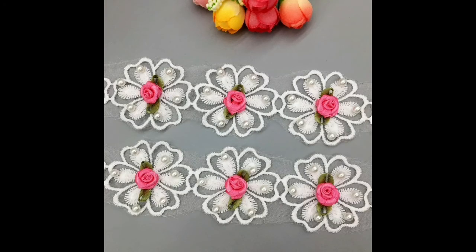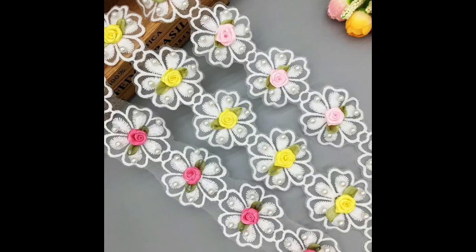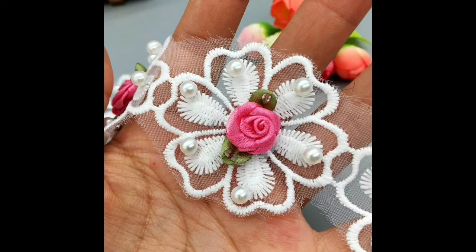Then we have these 50-piece heart flowers. You get 50 of these for £6.68. I don't have the measurements of these, I'm so sorry, but they look like quite a nice big size, and I think you can choose between 3 colours: the deeper pink, the light pink, and the yellow.